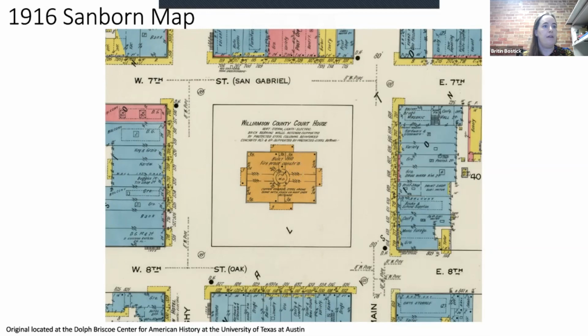this is the first time we see the map detail for the current courthouse. So it had already been there for about 5 years. Sanborn maps were done periodically. They weren't done every single year. It was kind of a costly process because somebody had to run around town and locate where everything was and draw it all out. And then the maps were produced in New York City and somebody had to draw these very straight lines and letter everything. And so it was quite a process to get this done.